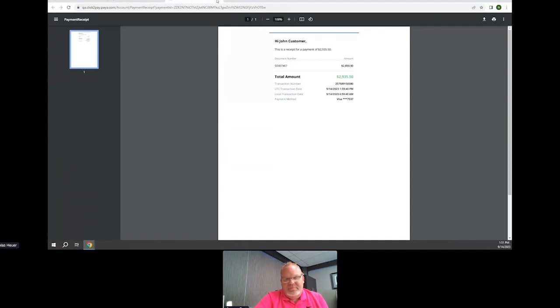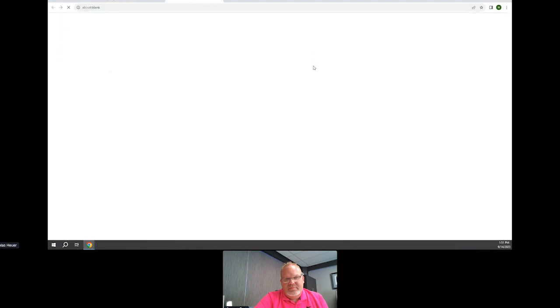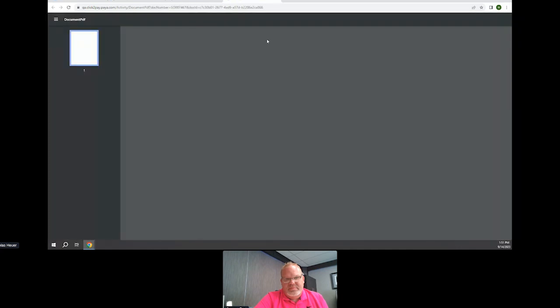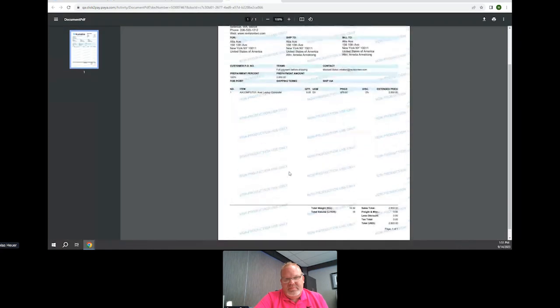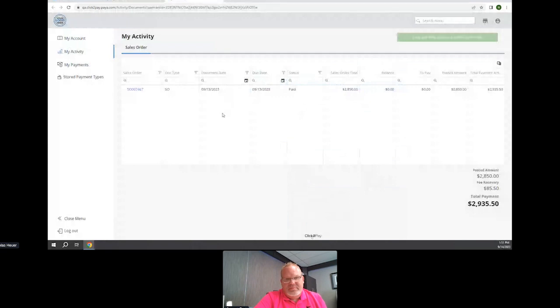Or I can, in my window here, see what transaction this receipt was related to. So this will take me to the sales order that this payment paid. From here, I can drill in and see the PDF from Acumatica. This is the Acumatica form, not a separate form that's managed or maintained anywhere else. So you can see how powerful it is that we can bring in all the information that's visible inside Acumatica that's related to the customer into their own view now.